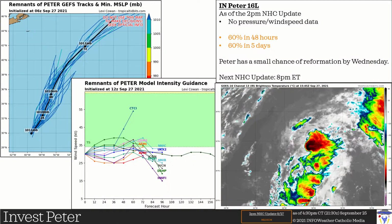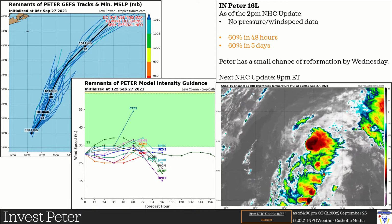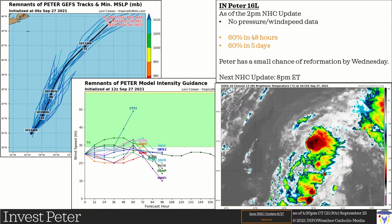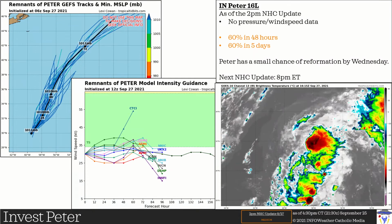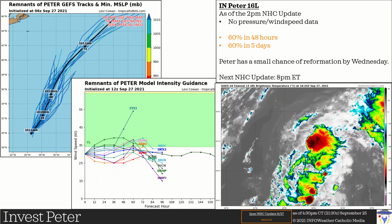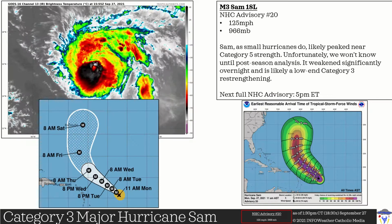As we see here, it's a remnant low, whatever's left over with it. We do see a decent amount of convection. We see some bursts, some cooler cloud tops up there today. Now, odds from the Hurricane Center are at 60%. Again, it has about a day or two that it could form into a tropical depression again very briefly, and it will retain its name of Peter despite dying out as a tropical cyclone 5 or so days ago. We're just going to continue to monitor Peter and see what happens there over the next few days.